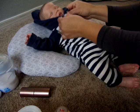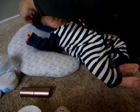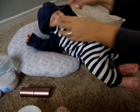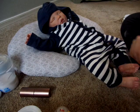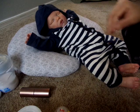I'm not gonna button that last button, because it looks too tight around his neck. Oh, and there's his little hoodie. Like, are you kidding me? Look how adorable he looks.